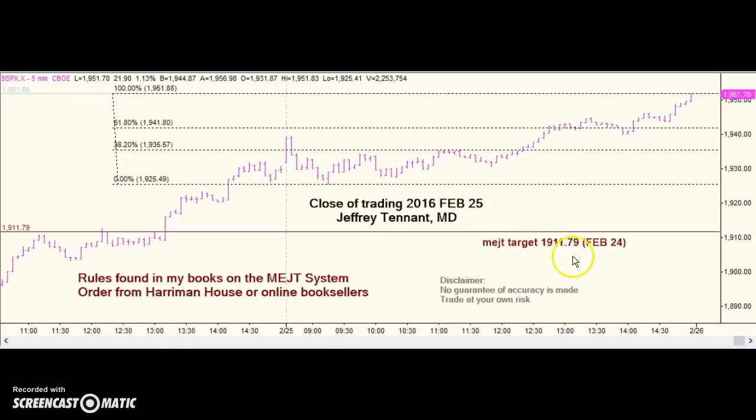Yesterday night I had a MEJT target of 1911.79. I invoked the standard rule. I said yesterday that if we gapped up it would pretty much kill it, and that's what happened. The target should still print at some time, but the system doesn't say when.